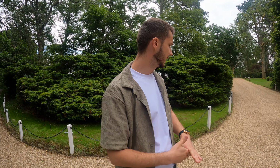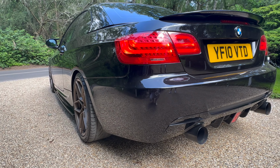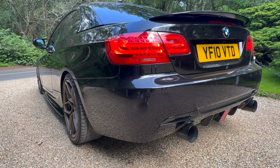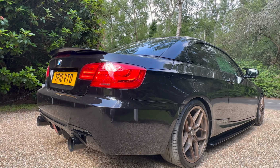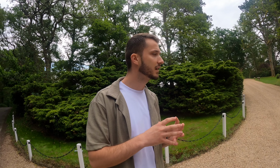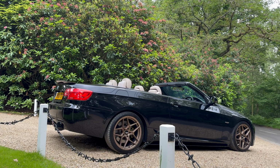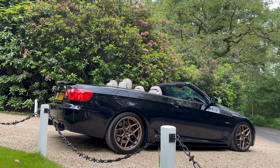The side skirts, I kept the back diffuser. And you might have noticed, Bally, I've done the 335 conversion on the exhaust. So it's got two tips, one on each side, four-inch magnesium tips. They make the car sound nicer because I've also done the back box delete on it. Other than that, the exhaust is completely stock, just with the back box out. It makes a beautiful sound from that straight six engine.